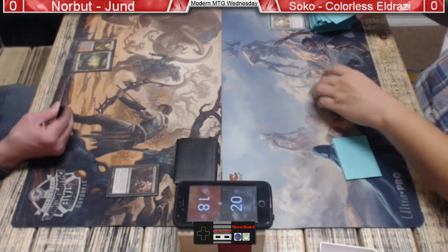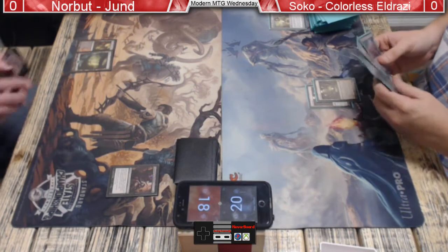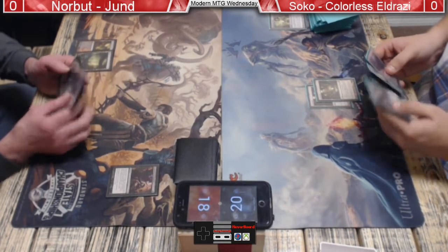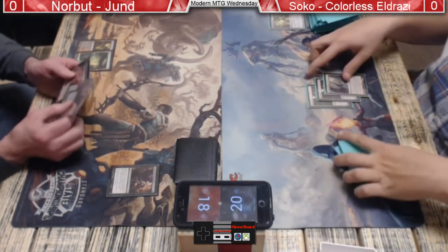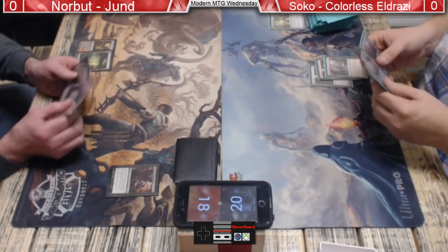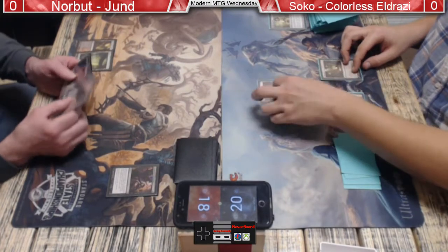You run a Blinkmoth Nexus as well as Mutavault, and they're pretty fun to use, especially in combination with the 1 copy of Smuggler's Copter I have in there. Oh, yes. Your little Blinkmoth starts learning how to pilot vehicles. It's pretty funny. I got 3 manlands out on them. There are some human creatures that can't even pilot that Smuggler's Copter. Hi, Noble Hierarch.